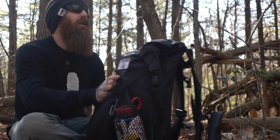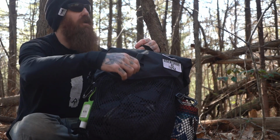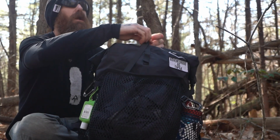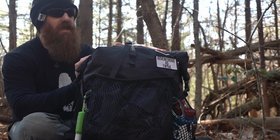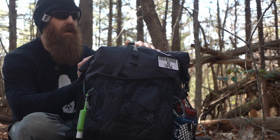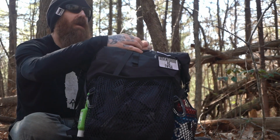The other thing about this pack, like I said, it's just one big open tube, but it does have a Y strap on the top that you can fit whatever you want on top. I might fit my bear can up here for the Sierras. I always keep my sit pad on here because, you know, taking breaks in mud, especially on the AT, it was nice to have my sit pad on the outside. But you can fit extra layers, whatever.